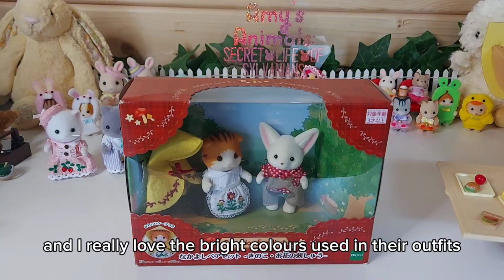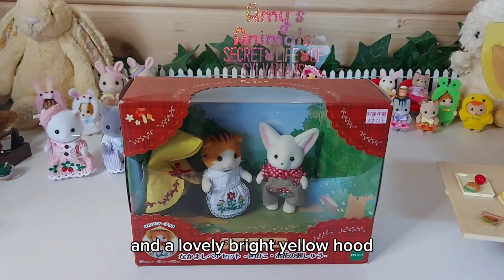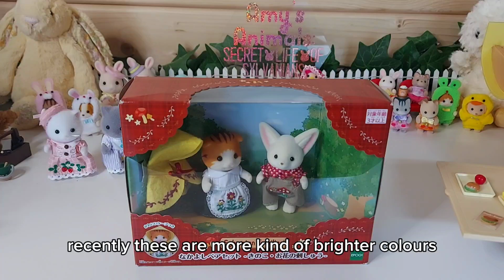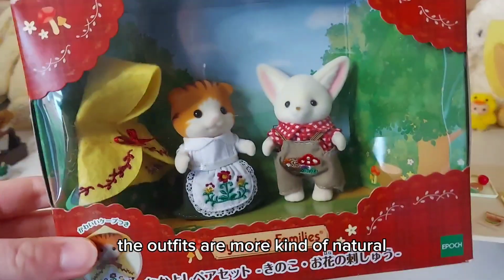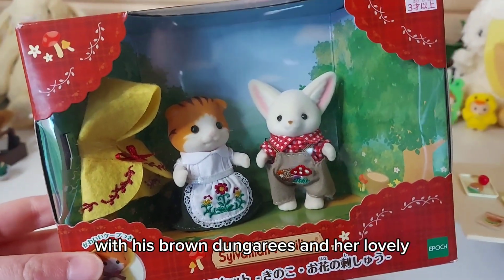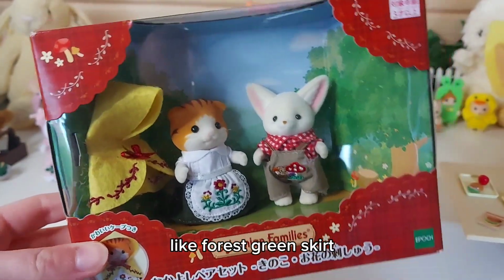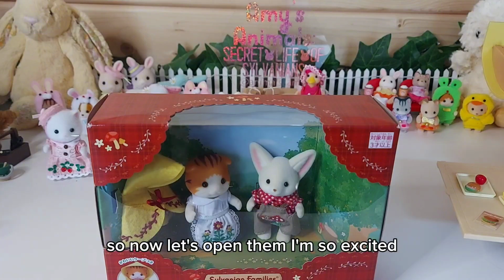And I really love the bright colours used in their outfits. It's a really nice bright red on his shirt and a lovely bright yellow hood. So it's a bit of a change from some of the pastel sets that we've had recently. These are brighter colours, and also the outfits are more natural with his brown dungarees and her lovely forest green skirt. So now let's open them. I'm so excited.